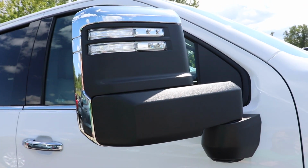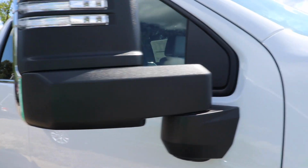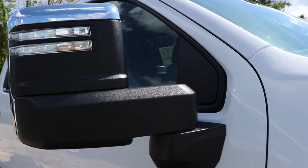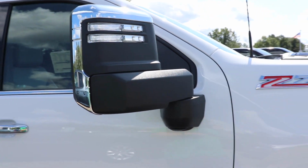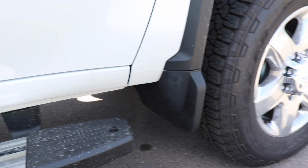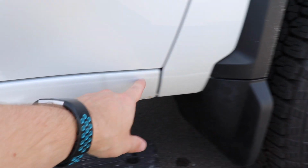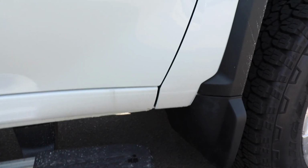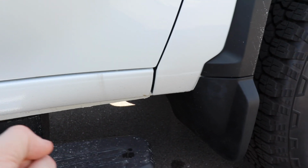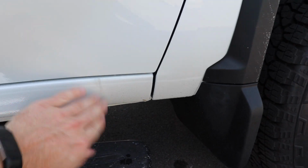Over here we have the new updated trailer tow mirror that is moved down slightly to increase visibility out of the side windows. Right here you have some mud splash guards, and if you look closely you can actually see that the paint looks thicker on the rocker panel, and Chevy does that to help protect against chips and then eventually paint corrosion. So it's very cool that they do that.